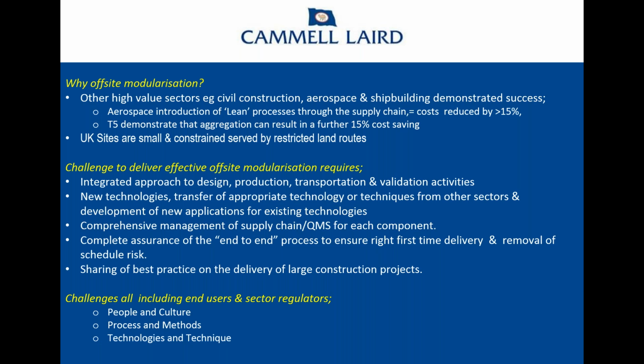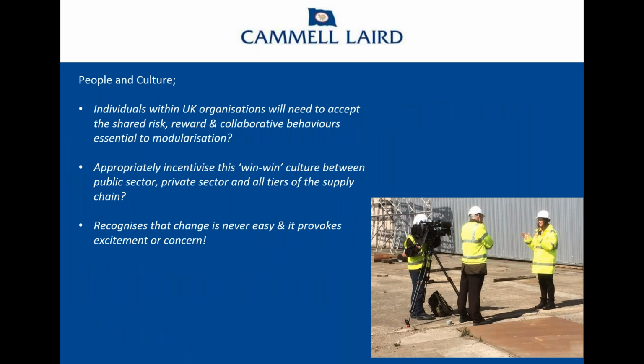We're also aware, of course, of the challenges, and Cammell Laird has taken the contract on behalf of Innovate UK to look at how we would build nuclear modules, and we've broken it down, as you can see, into those 3 different sectors, and deliberately people and culture at the start of it, followed by process methods and then technologies and techniques.